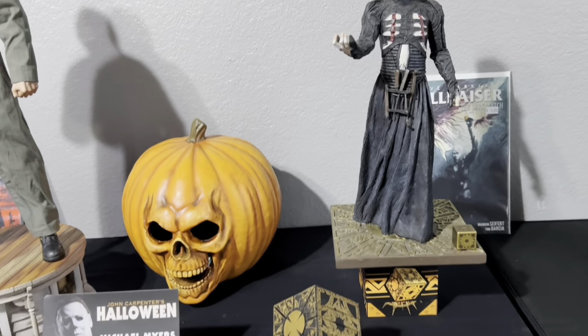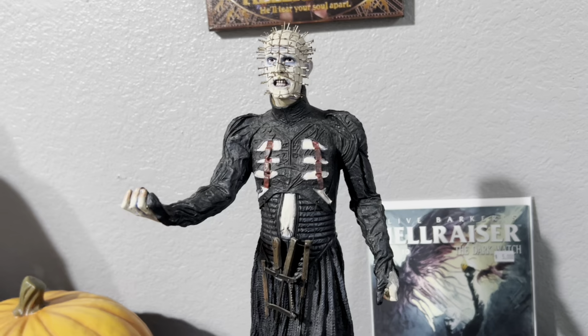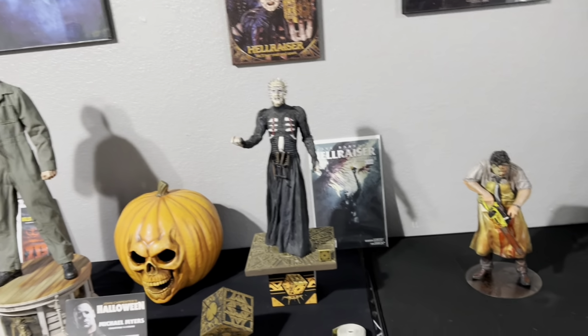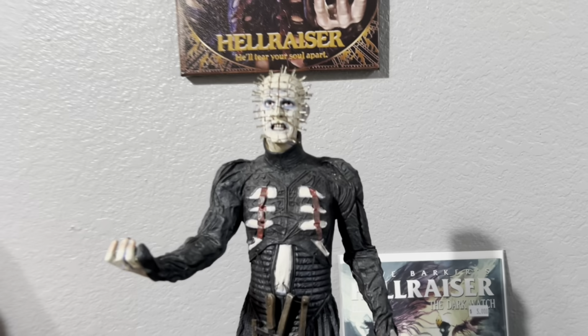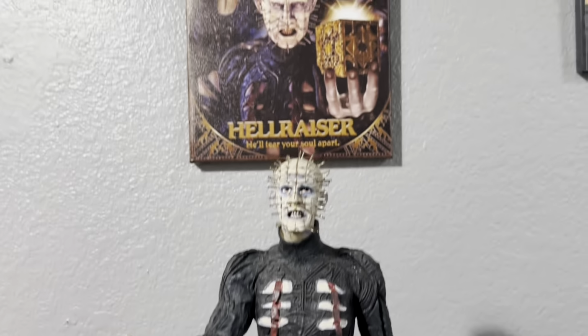Next is this Hellraiser. I picked up this Hellraiser. It's 1/5 scale, which is pretty weird. I mean, you kind of notice here, you've got 4th, 5th, and 6th scale. This Hellraiser though was really dusty when I got it. Not even gonna lie to you.